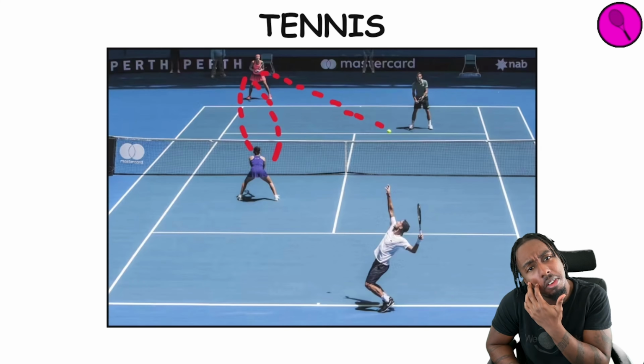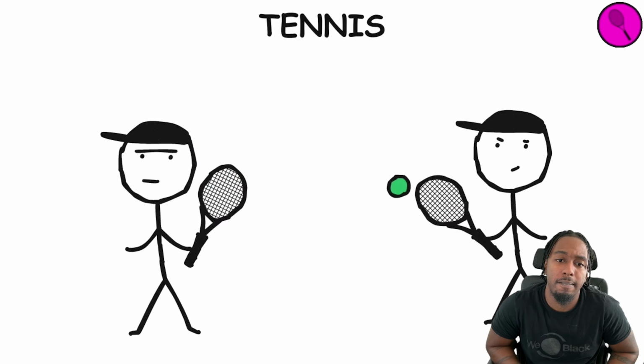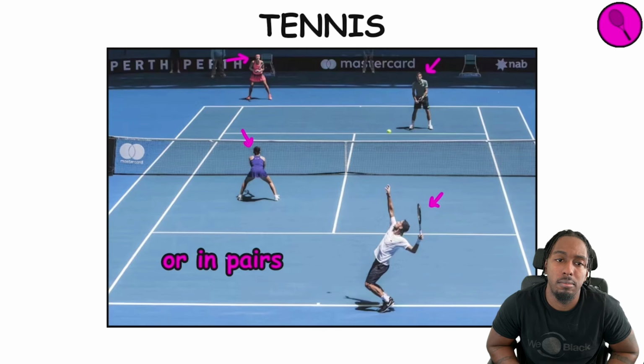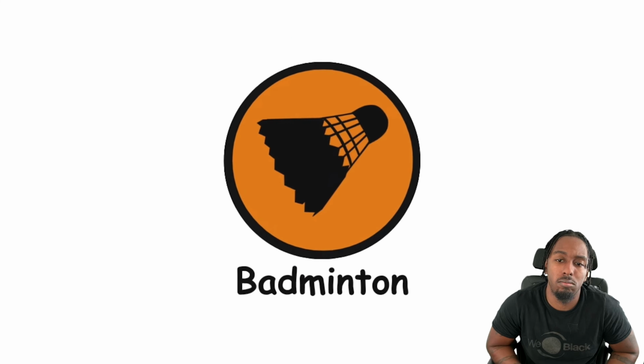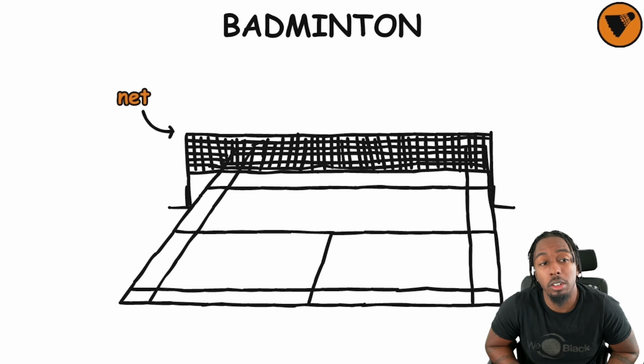To hit a ball back and forth over the net, aiming to land it within the boundaries of the opponent's side of the court. The objective is to score points by making the ball unreturnable for the opponent, or by forcing them to commit an error. Tennis can be played individually or in pairs, and matches are typically divided into sets, with each set consisting of games. Badminton. Badminton is a racket sport played on a rectangular court divided by a net.